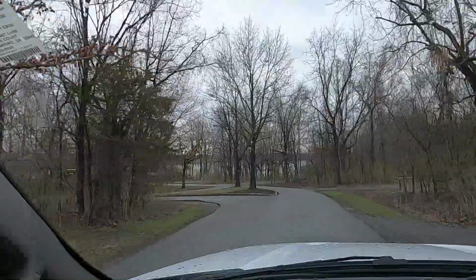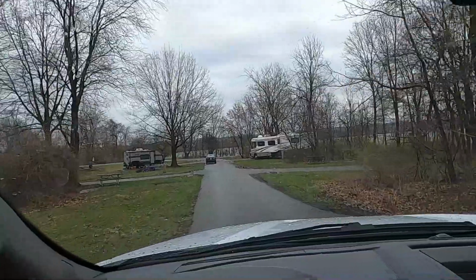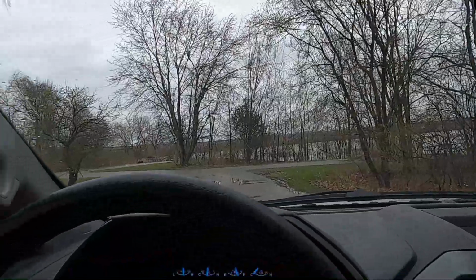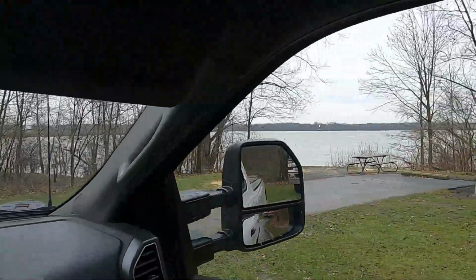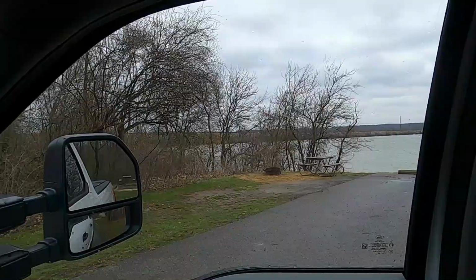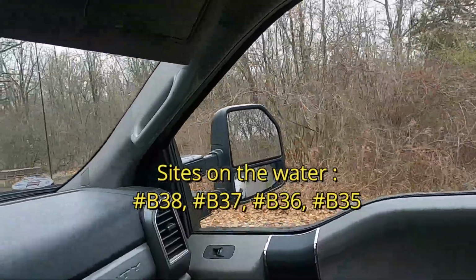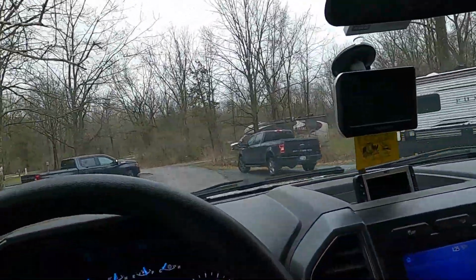Here's the other area of the campground, the end of B, where it comes right down here to the Alum Creek again. These would be good locations. Awesome locations right there. Those would be the campsites to have. Got B38, B37, B36, B35. Those would be the campsites to get.